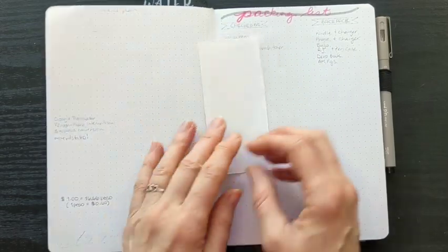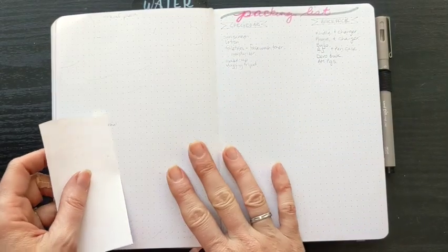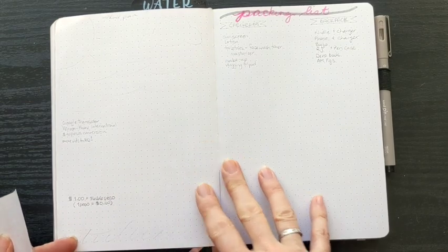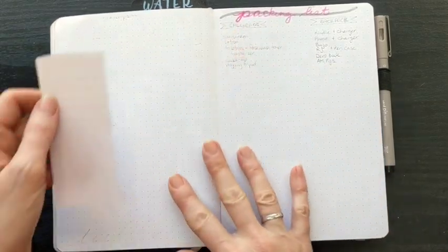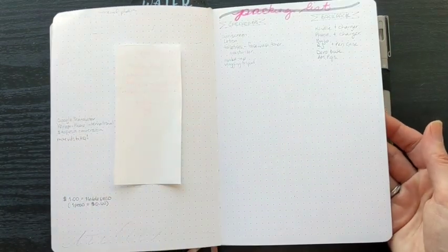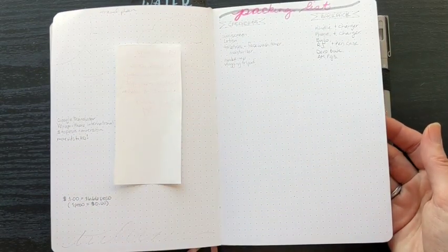Okay, I have my content planner. And now we're going to be getting into May. I am actually going to be going on a little trip with my hubby. And so I will put that in here once I get that penned in. And so let's go ahead and start in on May.